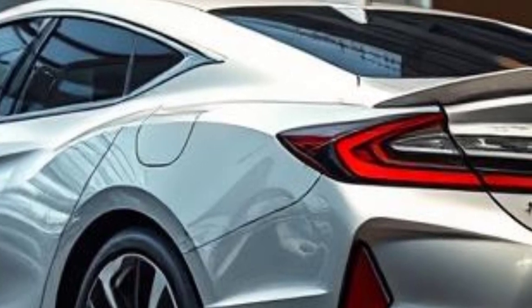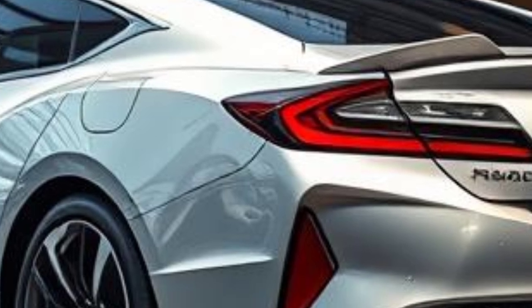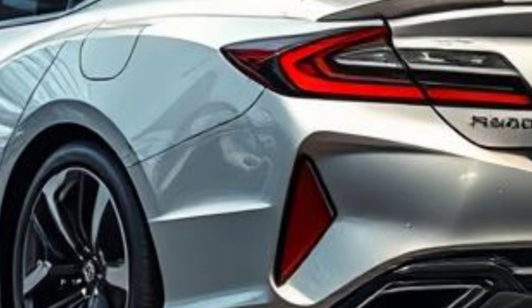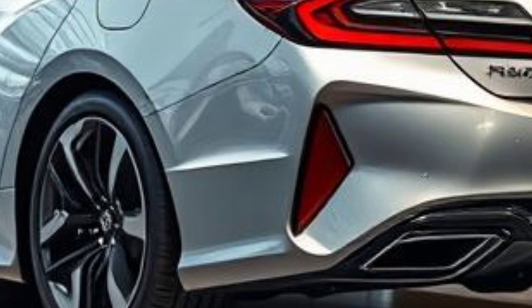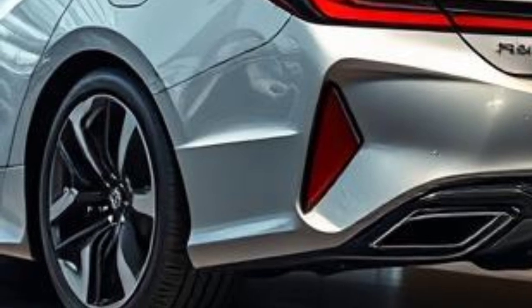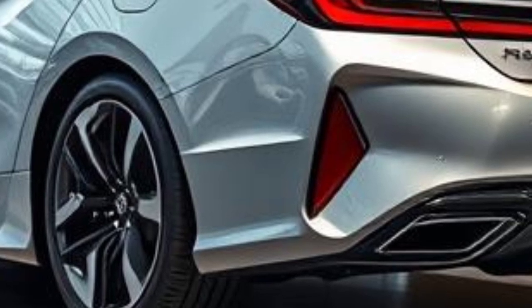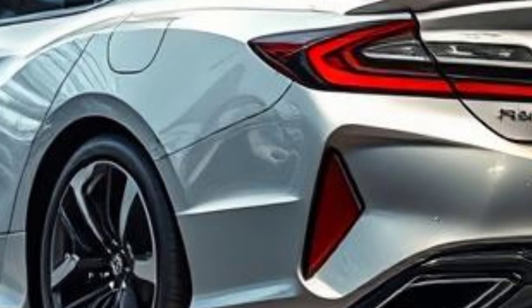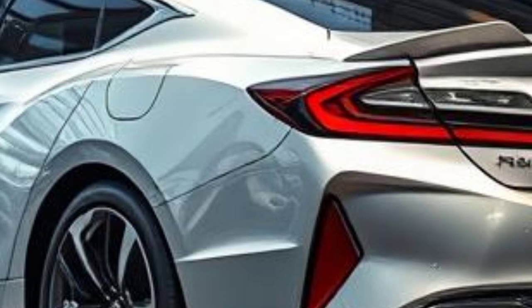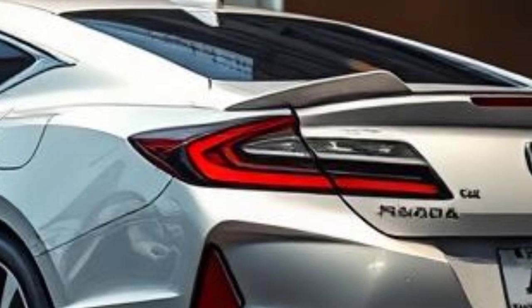The Prelude's cabin offers comfortable seating for 2 adults up front and a pair of occasional use rear seats, perfect for kids or short trips with friends. The trunk space is surprisingly generous for a coupe, and the battery pack has been cleverly integrated to avoid eating into cargo capacity. Materials throughout the cabin feel upscale, with soft touch surfaces, contrast stitching, and ambient lighting that gives the interior a warm, premium vibe.